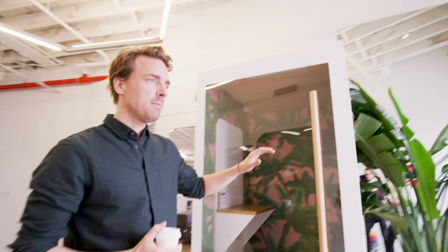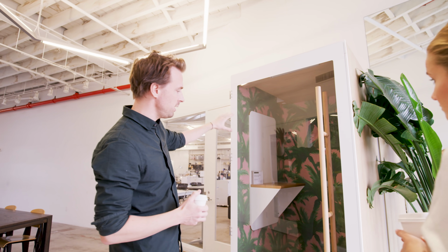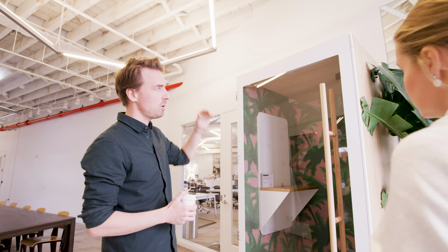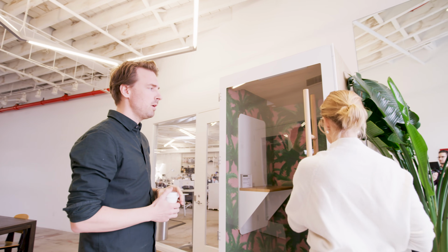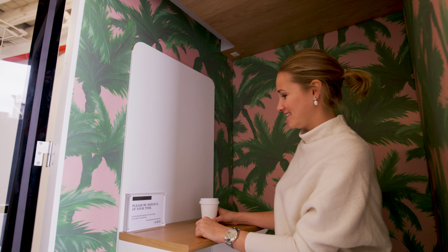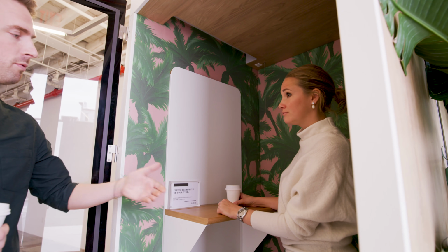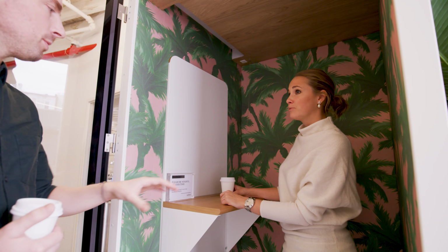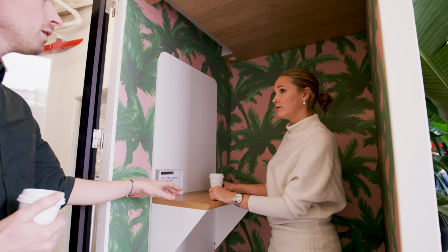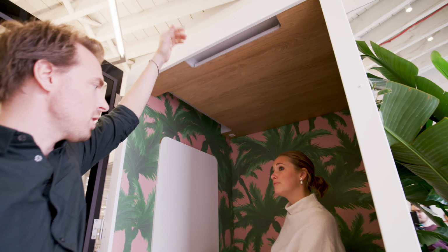It's soundproof, sealed with a magnetic seal all around the door frame. There's a table, and electricity, and light in there. There's also a fan on the top of the booth that sucks out the air. The way it works is that cold air flows in from the bottom of the booth and travels diagonally and removes all the heat that's generated between you and your computer when you're working here. And it is sucked out through this air vent in the top of the booth.